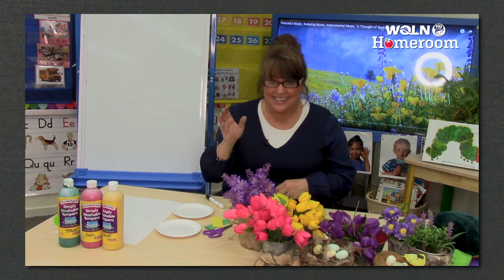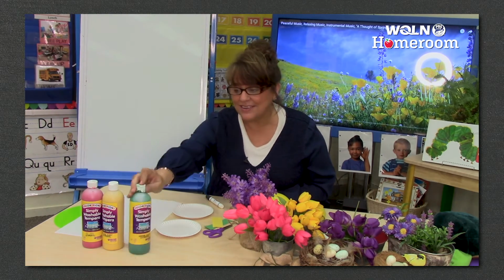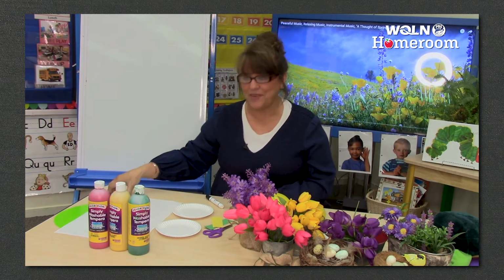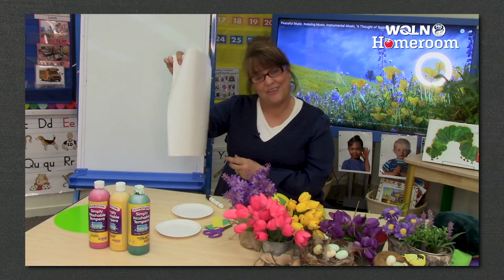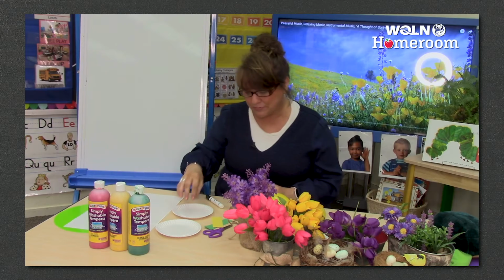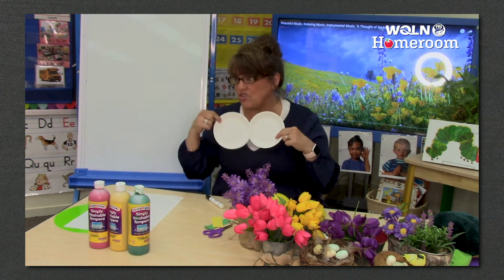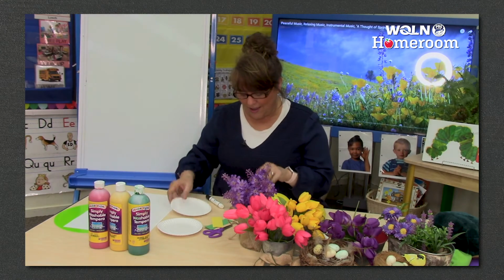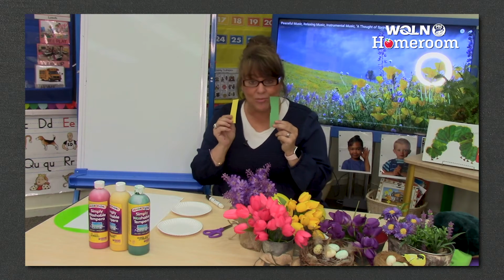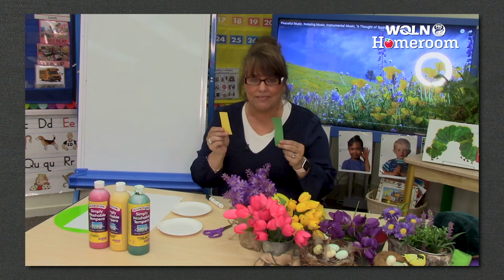This is what you're gonna need today. I have green paint, yellow paint, red paint. I have a big piece of white paper. You can even use a small piece of paper if you don't have a big one. I have two paper plates just because I'm gonna put my paint on there so I can just throw it away when I'm done. I have a piece of green paper, just a little piece, and a piece of yellow paper to make the caterpillar's eyes. But if you don't have that, that's okay.